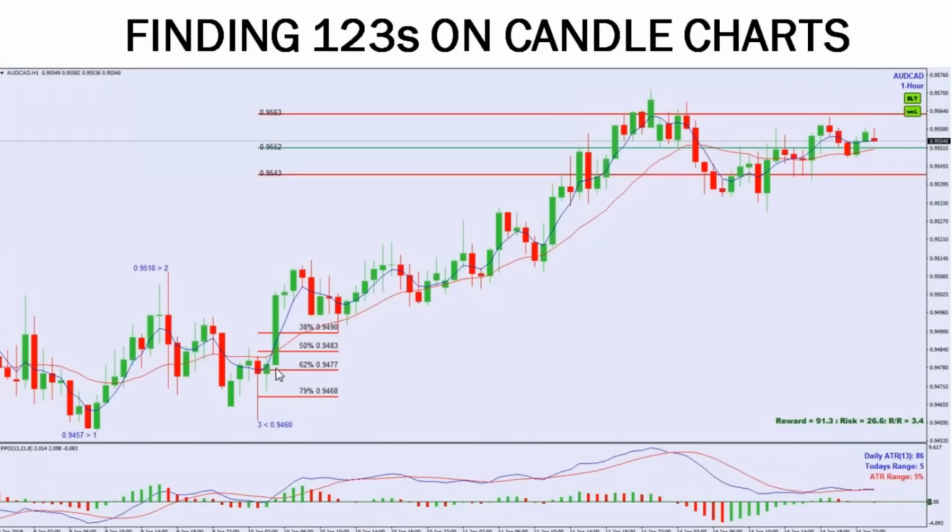And just staying in. This is a 1 hour chart. You just stay in that trade till you get the target. And this is a few hours, of course, here, but it's well worth the wait.